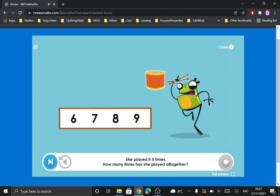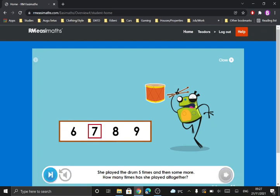Scuba is playing the drum. She played it 5 times. Listen carefully as she plays some more. How many times did she play? It's 7? That's not right. Click to continue. Try again. She played it 5 times. Listen carefully as she plays some more. How many times has she played altogether? Oh, wait, I know. Terrific! She played it 8 times altogether.